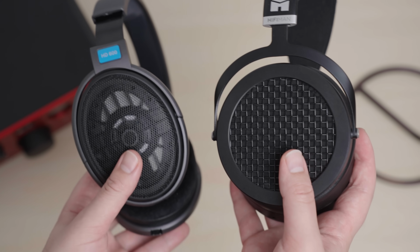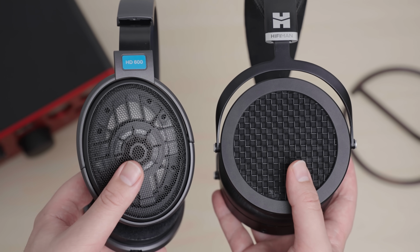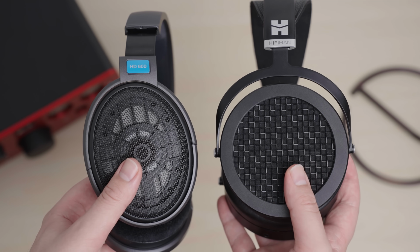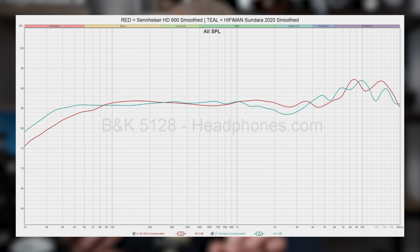Now, let's quickly talk about some of the stuff that this competes with. This is going to compete directly with the HiFiMan Sundara because that's also a more neutral leaning headphone. They do things a little differently. The HD600 sounds a little bit more natural. However, the Sundara has better bass extension. It's actually got a bit of a bass boost towards the sub bass, even though it rolls off below 30 hertz as well. But I'll overlay the graphs here so you guys can take a look and see which one is closer to what you're after.